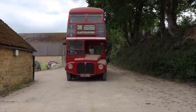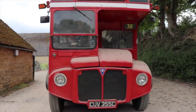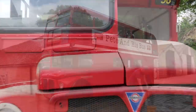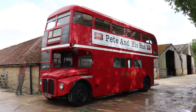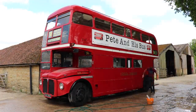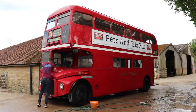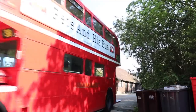For me, it is standard procedure to always clean the bus inside and out before every event, and usually this takes about an hour and a half to 2 hours. But this time, it took more than an entire day, because of the amount of dust being generated by the builders and the amount of time it simply sat there doing nothing. But she is now looking beautifully clean and ready for this event.